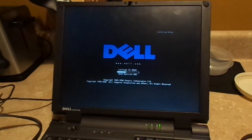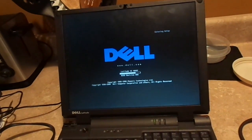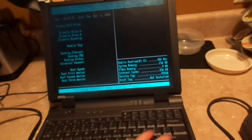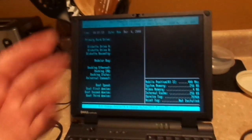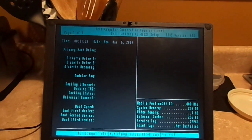There we go. This laptop did come from a corporate environment originally. And as such, it may have passwords on it that I unfortunately may not be able to reset. But it looks like we got a problem here. Yeah, it's actually freezing up. Let's try unplugging the optical drive and see if that helps our cause. Let's see what this does.